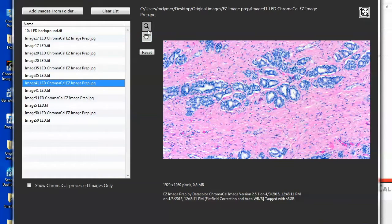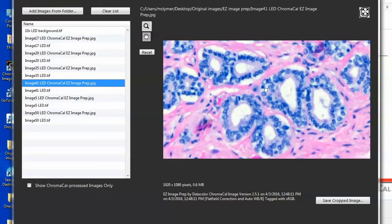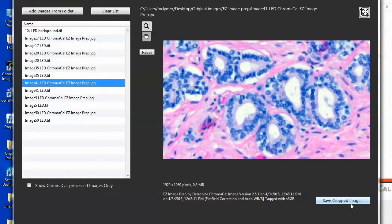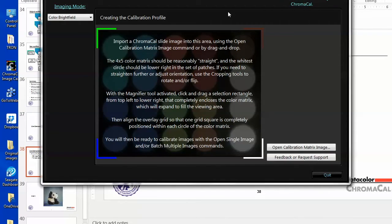We also have some cropping tools here that you're able to use. So you can zoom in, and then if you like, you can move that around, pan around and position it right. If you want, then you can save just that cropped region of interest. So it's something just to make it a little bit easier to do that. This is some of what Sally said: we're very responsive to suggestions from researchers, so we want to make your lives easier. Okay, so that's Easy Image Prep.